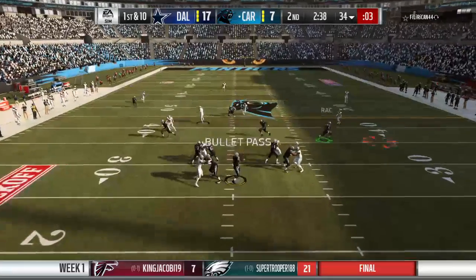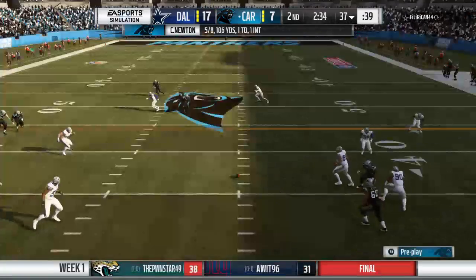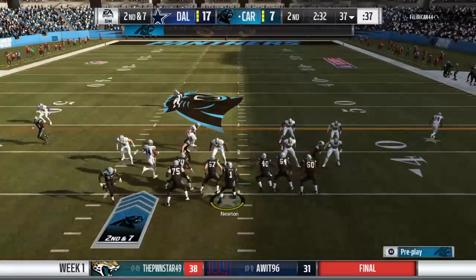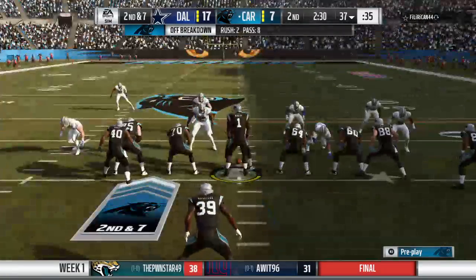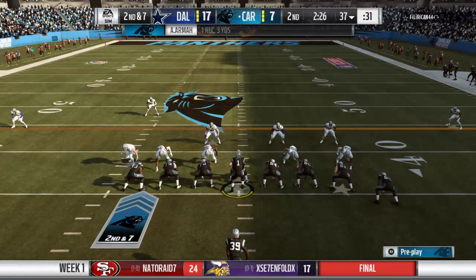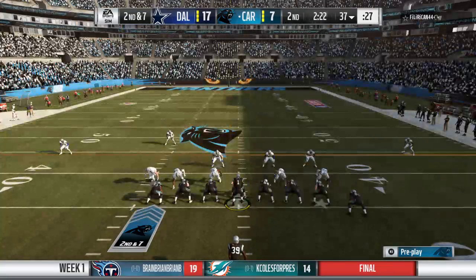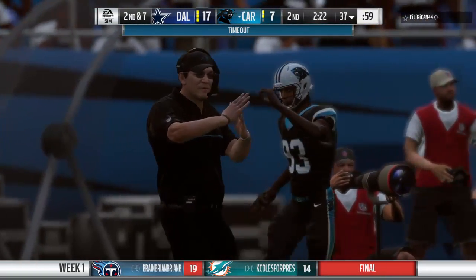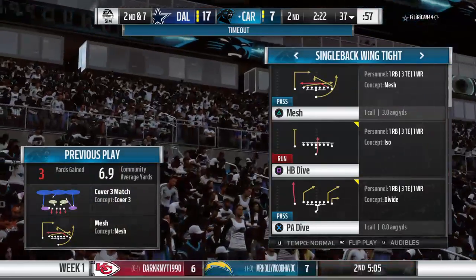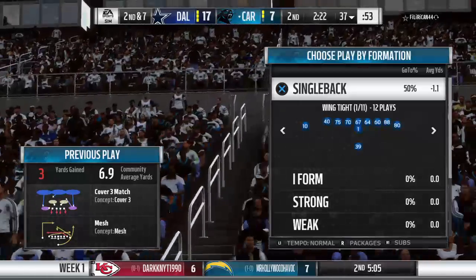Newton on 1st down. And a quick throw here, that's complete. And he'll be brought down right around the 37. It'll be a 3-yard gain, and that'll make this a 2nd down. Now before this 2nd down play, we'll get whistles and a timeout. They'll have 2 remaining as we step aside here in this 2nd quarter.